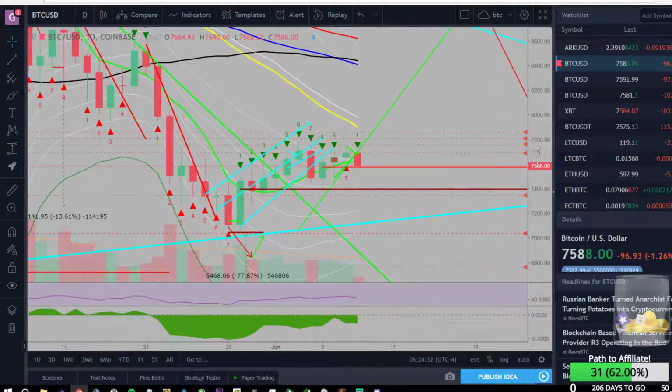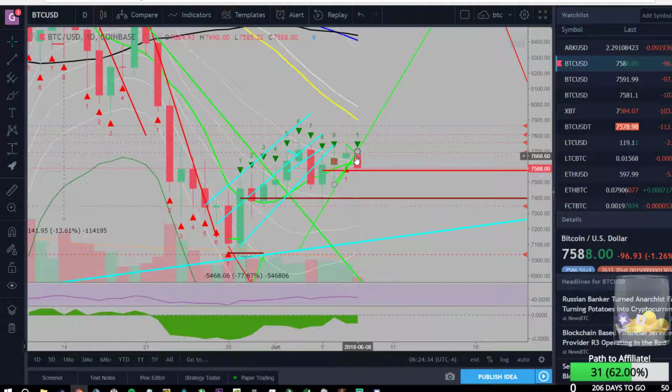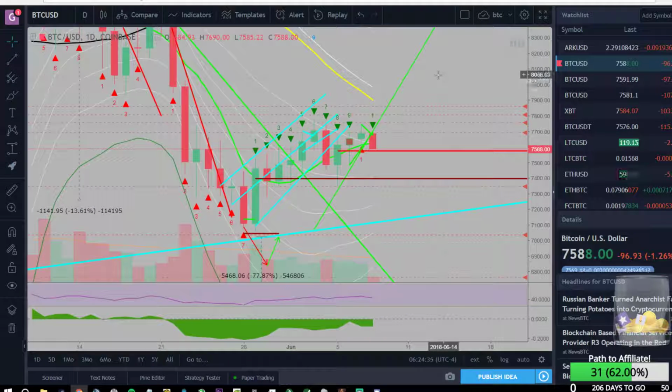On the daily, we just hit a 9, and we're 2 candles out from that 9. So what that tells me is that we still have 2 more days of downside. That does not include today, so we could have more downside today, and the next 2 days that could pull us all the way down to 7,000 region or lower, depending on price action.